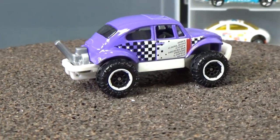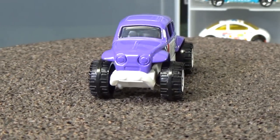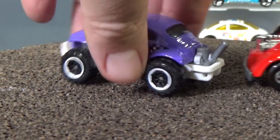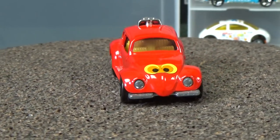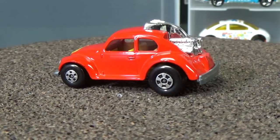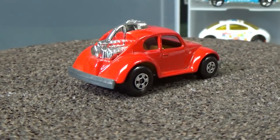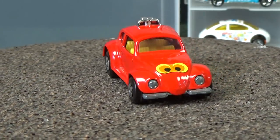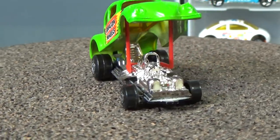About some older stuff. Coming up next, the Volkswagen, copyright 1971. Not a new model. That one's pretty old right there. It does not open up, even though it's called Volkswagen. It does not pop open. However, the Dragon Wheels Volkswagen, that one does open up.